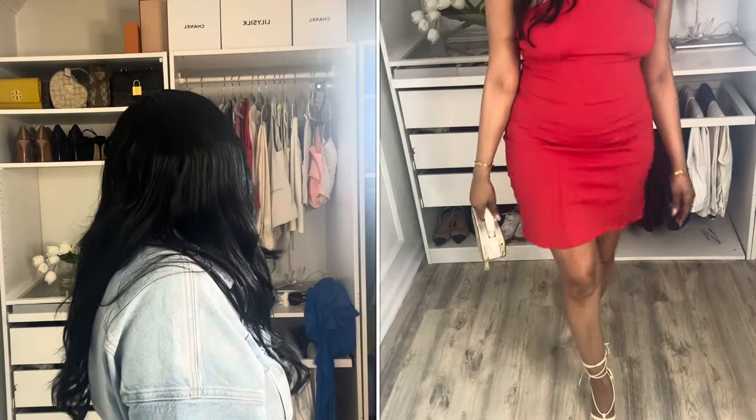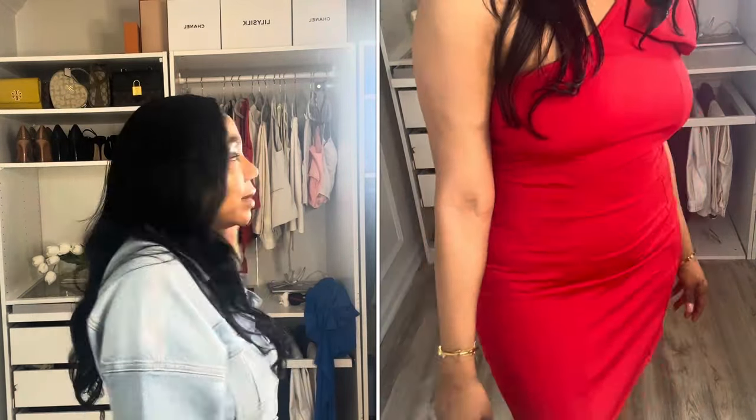I'm going to wear my mesh Zara heels with that, my mesh pumps with that dress, just to add something with it, because it's so simple, and that's what I'm going for: simple, simple, simple. It's a great piece, love it, sexy, simple, right up my alley, yes.